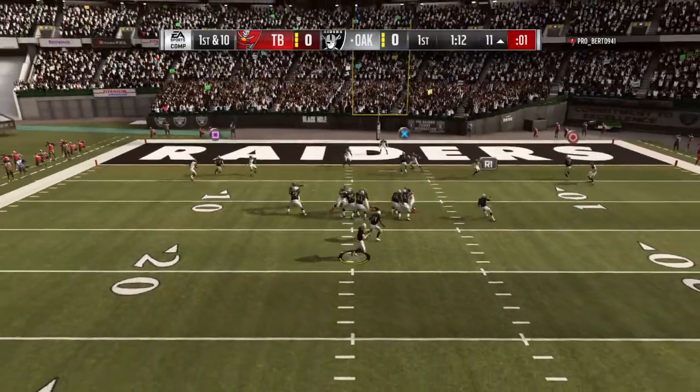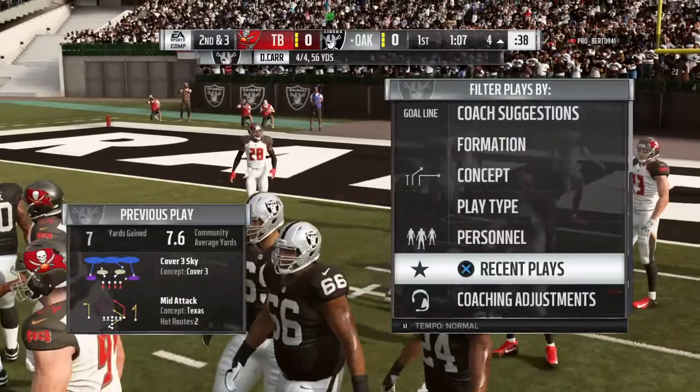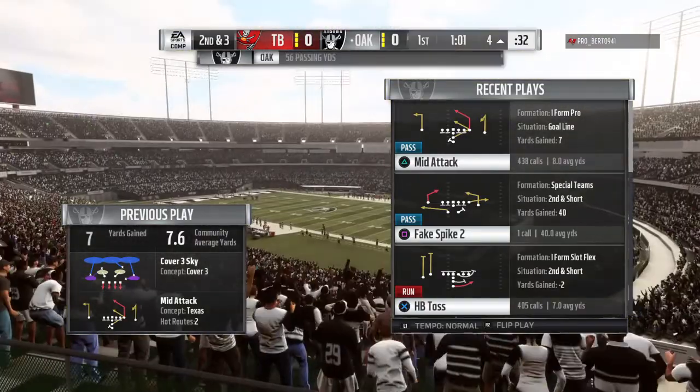Snap comes at 1, and it's Carr. Now he'll dump it underneath to his running back, complete, and the stop will come inside the 5 at the 4. 7 yards on the play, and it'll bring up a 2nd down.